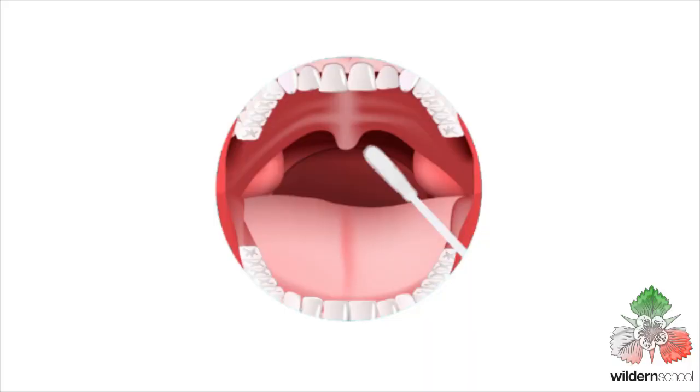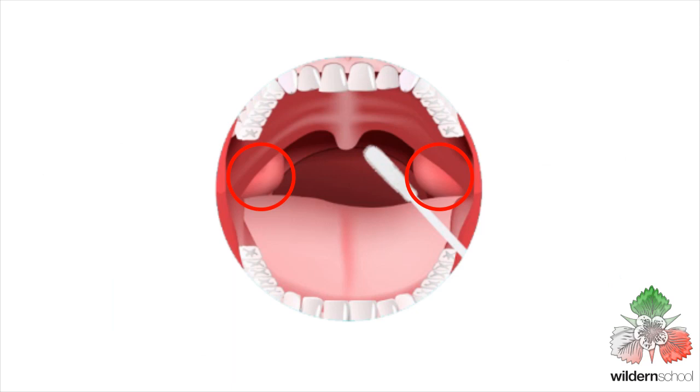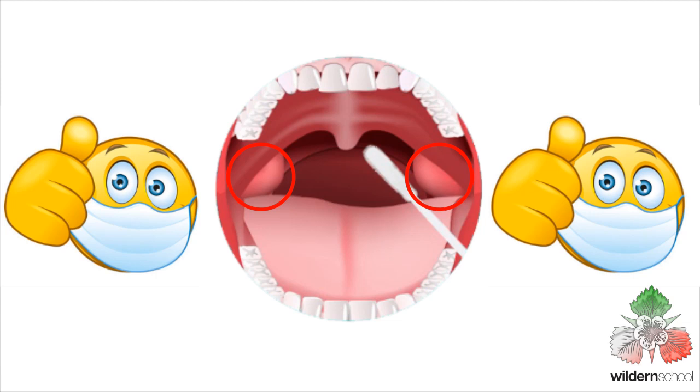At this point, you will be asked to open your mouth wide and, avoiding your tongue, rub the fabric tip around both tonsils at least 3 times. You will be able to use the mirror at the station to help you to locate your tonsils. The test administrator will be able to help guide you here with clear explanations and pictures. Don't worry, it is normal to gag or hack during this step, and although this might be a little bit unpleasant, this actually tells you that you are swabbing in the right area, and it is over very quickly.